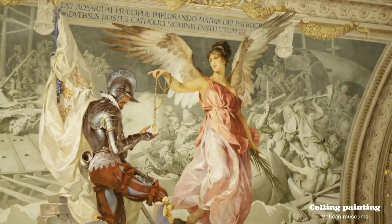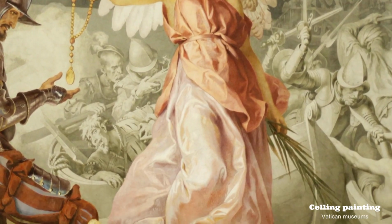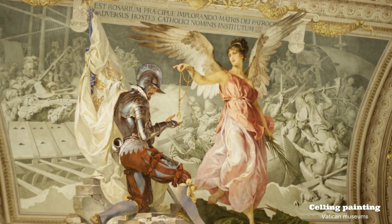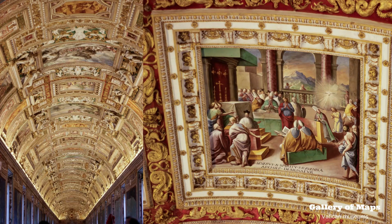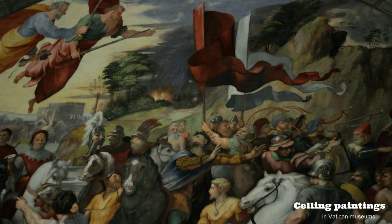This is the painting that stuck in my head, imploring Mother of God's protection against enemies, especially the Rosary Catholic institution, Leo XIII. The rooms of the Vatican are such places where you are blown away by so many colors and history all around, where all the paintings are creating a story in each and every room until you arrive at the Gallery of Maps and you can say that the ceiling is on gold fire. This is so worth visiting. Once in a lifetime you must go there and step into that other world of the grand rooms of the Vatican.